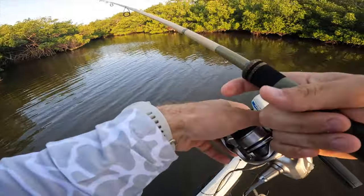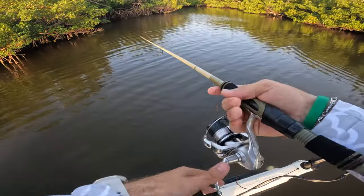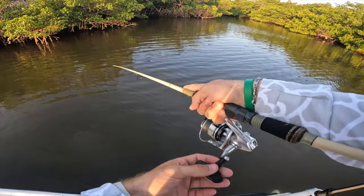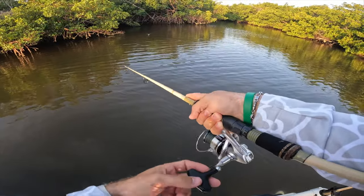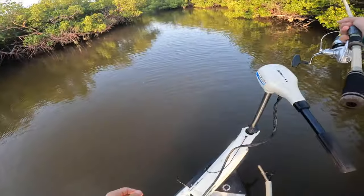It gets super shallow back in here. I've only ever been back in here on a super low tide, but I think the tide's a little bit higher. So I'm wondering if there might actually be some fish back in here. We're about to find out. That's why you get a micro skiff, right? To tuck back into these places. So I think there's some fish back in here.